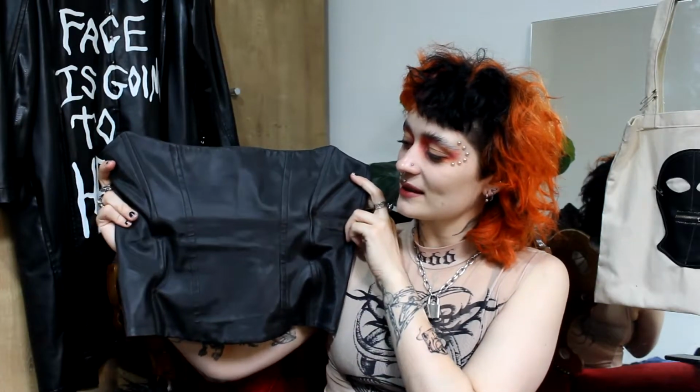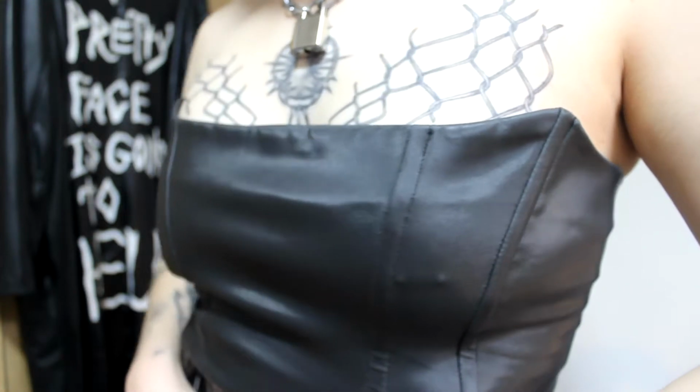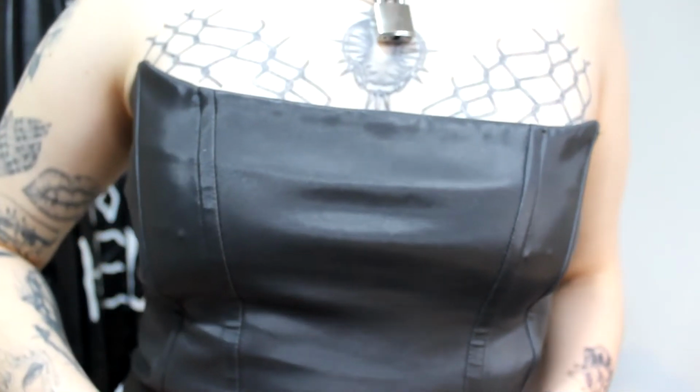The other thing I like about this corset is that it has a very, very straight neckline, chest line, whatever you want to call it, with very, very subtle peaking at the top. I don't know how I'm going to show you that. I think it just really accentuates my shoulders and my chest and really shows my chest tattoos, which I love, and that's been something I've been trying to do for a while, is get some pieces that show off my chest tattoos now that I do have my chest done.